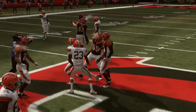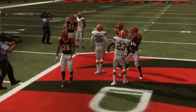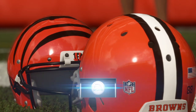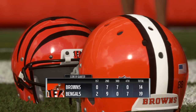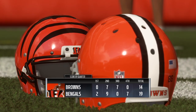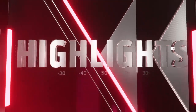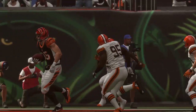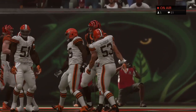So for the Bengals, their playoff chances take an uptick as they move to 7-4. And they'll get to stay put for a few days as they'll host the Denver Broncos next week. Meanwhile, for Cleveland, it's a loss that could hurt them come playoff seeding time as they drop to 8-3. And they'll look to regroup next week as they head to Houston to take on the Texans.